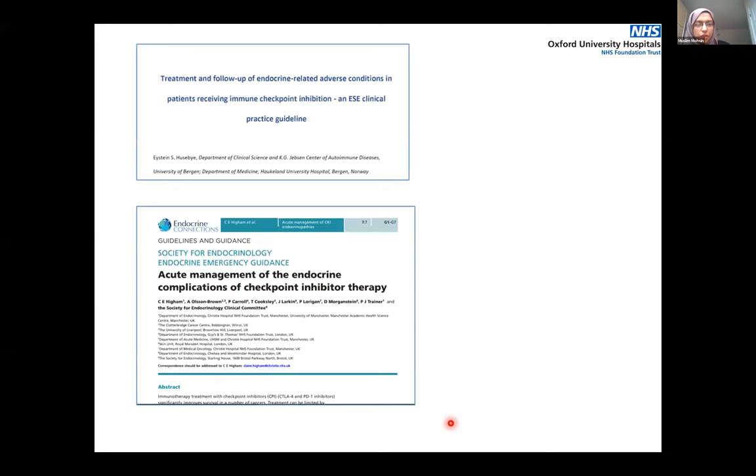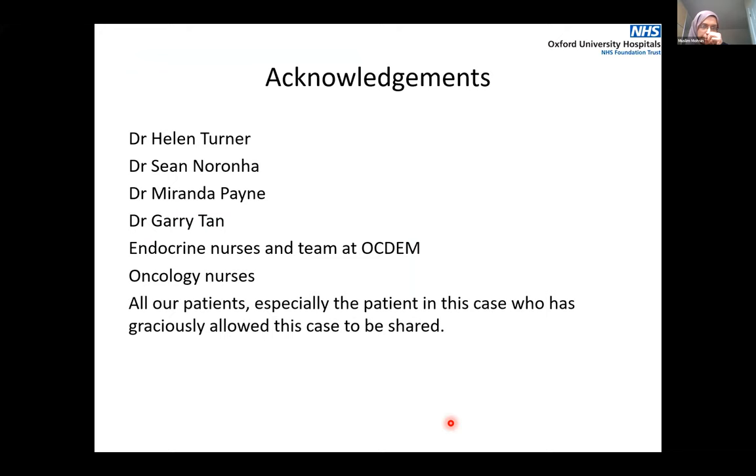There are some guidelines available produced to describe how you can manage the endocrine complications of checkpoint inhibitor therapy, and some more guidelines on the diagnosis for further reading if needed. I'd like to acknowledge the team at Ogden, as it has been a team collaboration with the diabetologists, endocrinologists, of course the oncologists, the nurses, and all our patients, especially this patient, who graciously allowed this case to be shared.